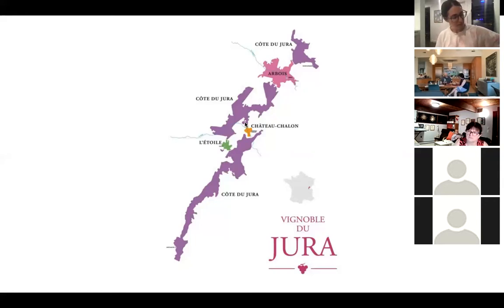Our third wine, so I'll mention it, is the 2020 Domaine de la Lue, Le Rouge. This is by a winemaker named Catherine Hanu, and this should be about 100% Trousseau. There's a possibility she might blend in just a little sprinkling of Pinot Noir and a little sprinkling of Poulsard, but it should be the majority Trousseau.